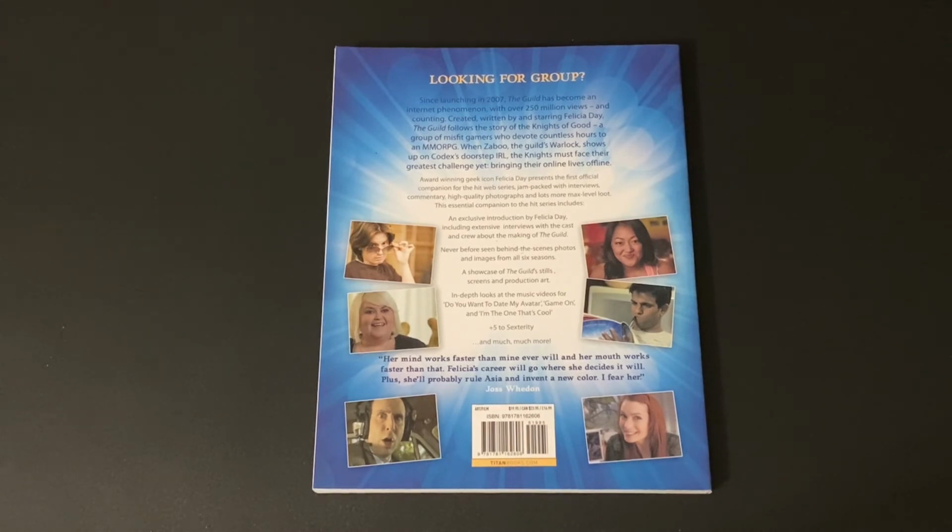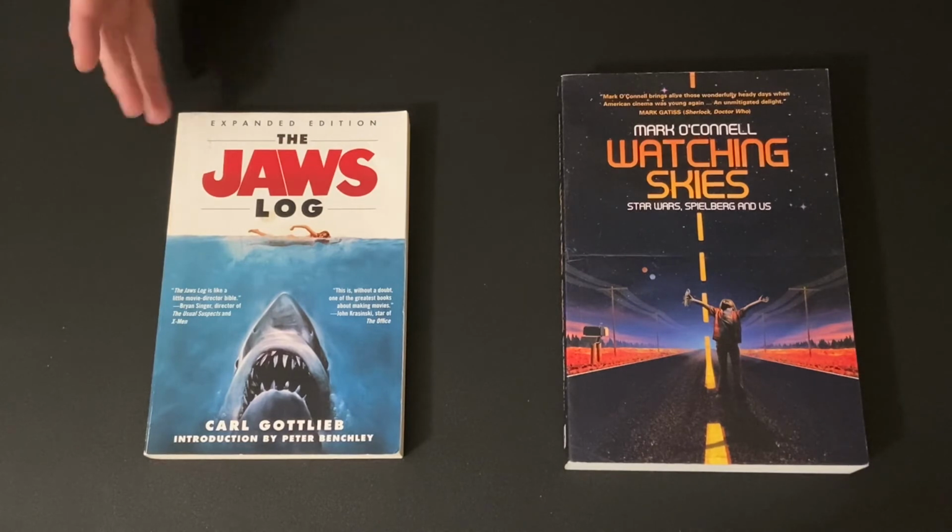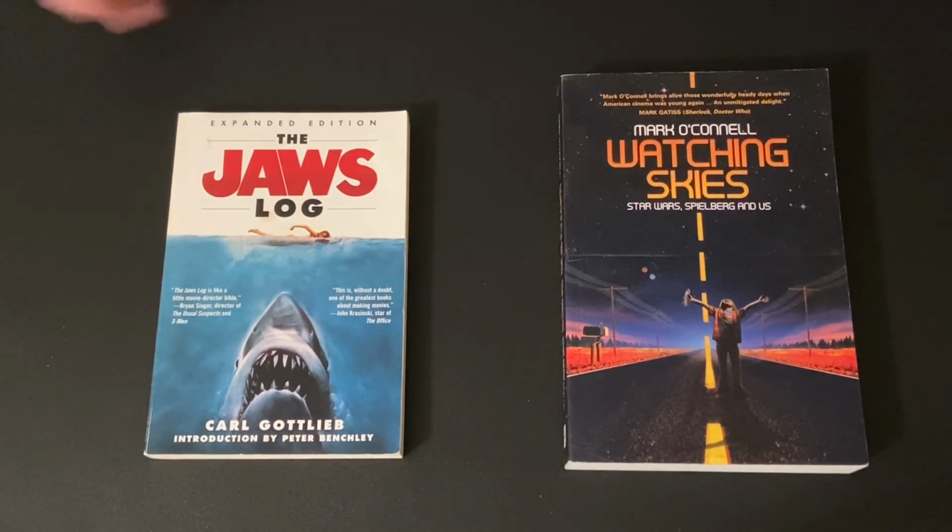Yes. Next up, to close this video, I have several volumes in relation to Spielberg titles. So, of course, I have the 2012 reprinting of the expanded version of the iconic Jaws log written by Carl Gottlieb, the co-screenwriter of Jaws.